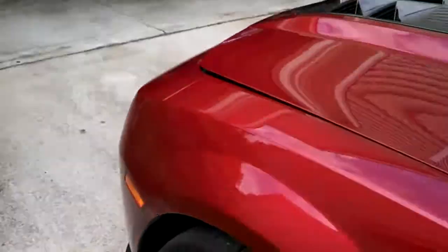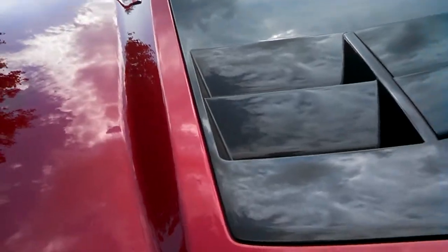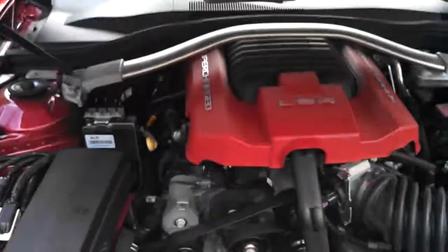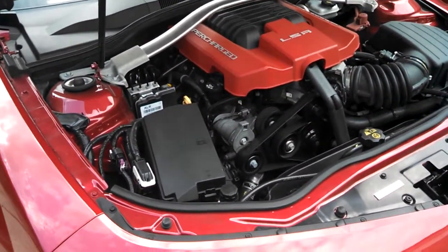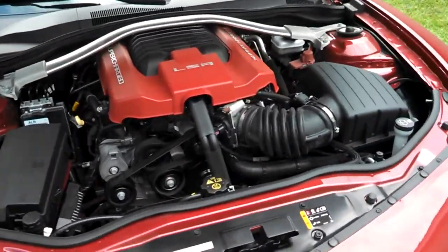And under the hood, I've never cleaned under the vehicle's hood. I haven't opened it very often either. Nothing's been done under here for probably 1,500 miles.